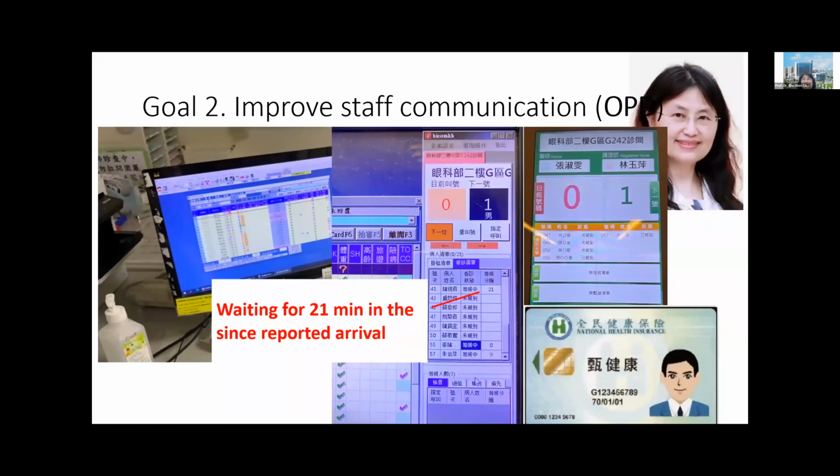So patients reporting their arrival are displayed in different colors on the nurse screen for ease of assisting workflow. Since a great proportion of patients have hearing impairment and there is a certain chance of patients with similar names being mistakenly called, this system not only improves the outpatient service workflow, but also reduces the chance of mismatching patients in the busy outpatient service.